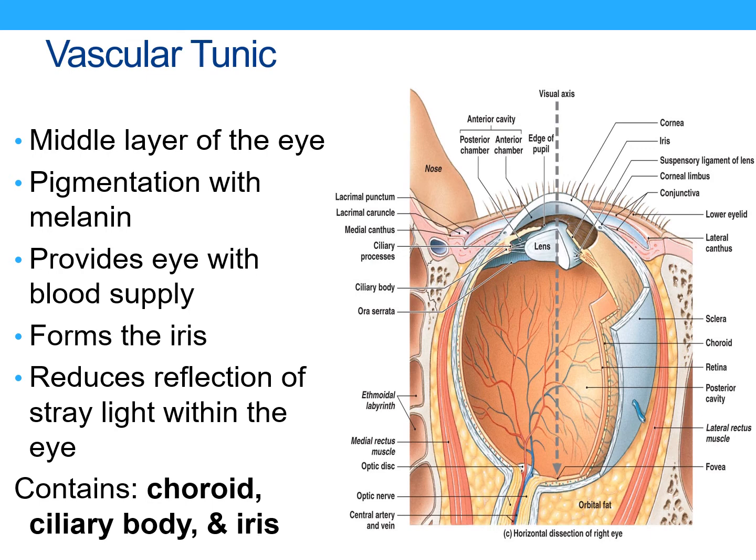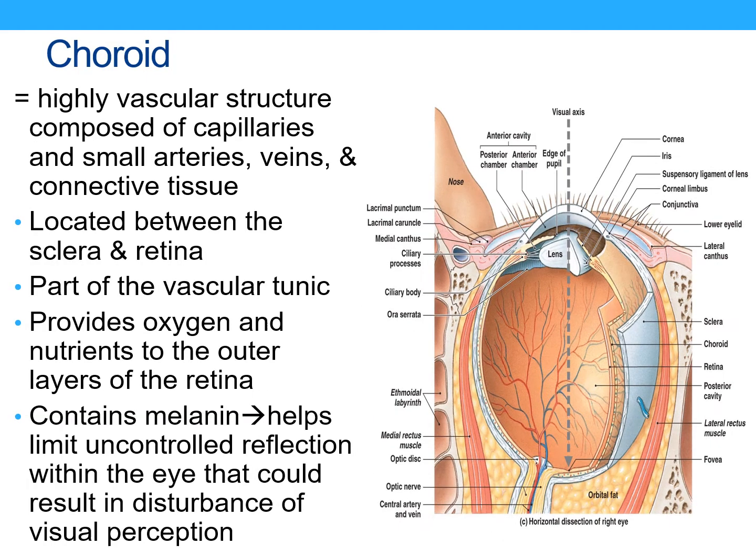The vascular tunic contains the choroid, the ciliary body, and the iris. So let's look at each of those. The choroid is the name for the vascular structure within the vascular tunic. So there's lots of capillaries, little arteries and veins, as well as connective tissue within the choroid. It provides oxygen and nutrients to the outer layers of the retina. And this is where the melanin is contained.